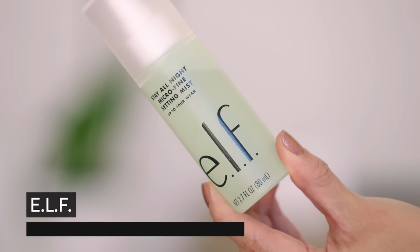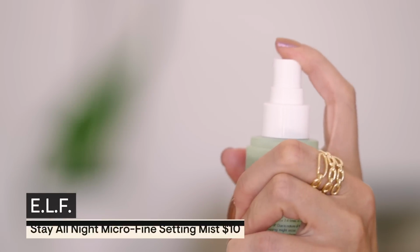I am gonna go into the Stay All Night Microfine Setting Mist, up to 16 hours of wear time from e.l.f. I have not tried this out, and this is something that I have been addicted to, putting on setting spray before I go in to powder. It just really seals everything in, helps your makeup last all day long. You put this on top of all of your wet liquids, concealers, cream products, seal it all in. You guys know I love taking my Dyson and making sure everything is warmed up, dried off. And then I go back in and everything is laid down in place until I wash the makeup off at the end of the day.